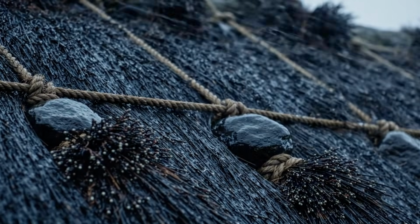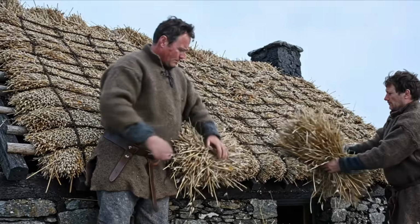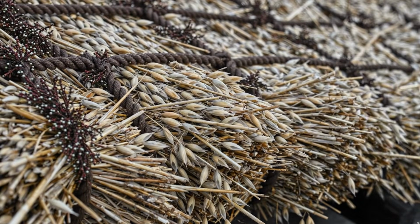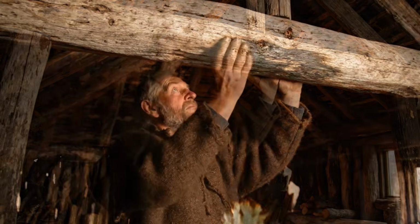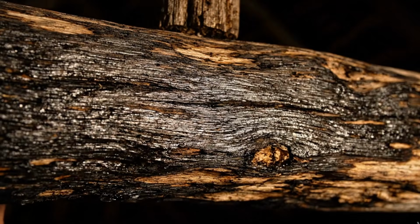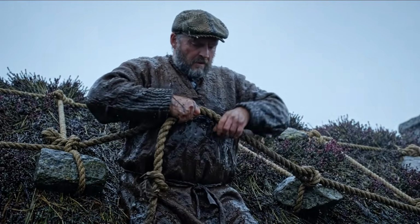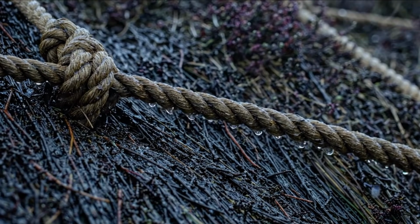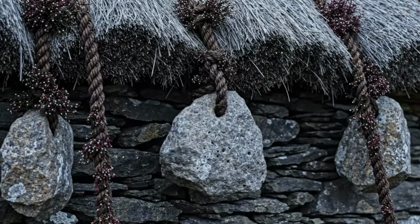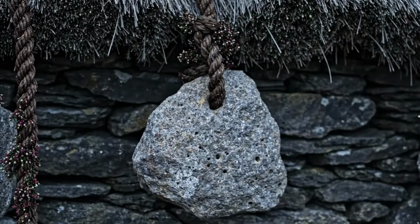It had to move with it. Blackhouse roofs used thatch, oat straw, barley straw, or rye, packed densely over a wooden frame. But the frame itself was precious. Often driftwood, sometimes imported timber, reused across generations because trees didn't grow here. Once you had those beams in place, you couldn't afford to replace them every time a storm ripped the roof off. So the thatch wasn't nailed down. It was tied down with a network of ropes. Heather rope, straw rope, later hemp, and weighted with stones.